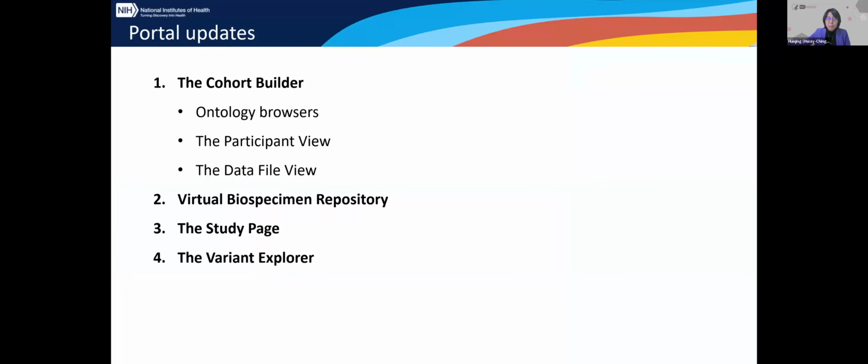New features for the portal cover the cohort builder, the virtual biorepository, the study page, and the variant explorer, and will be presented by the DCC team later.